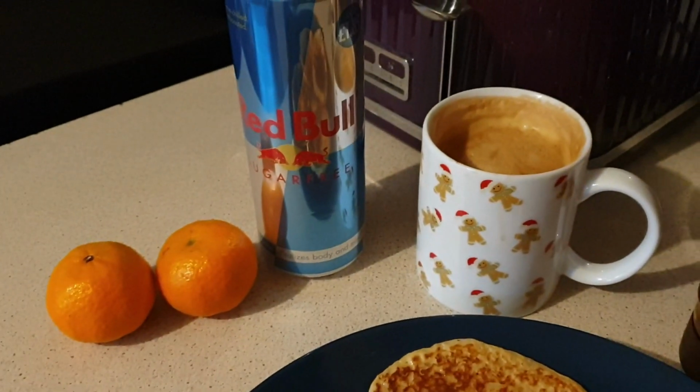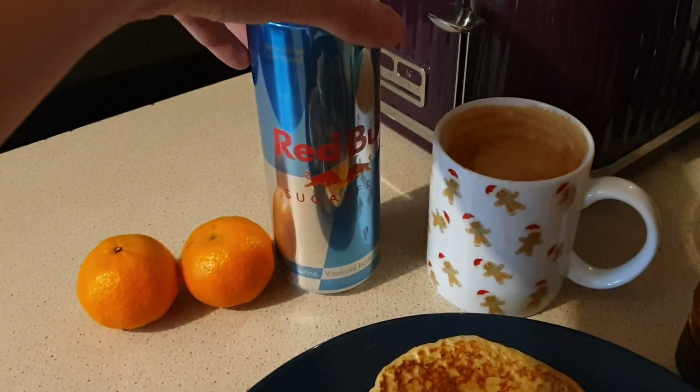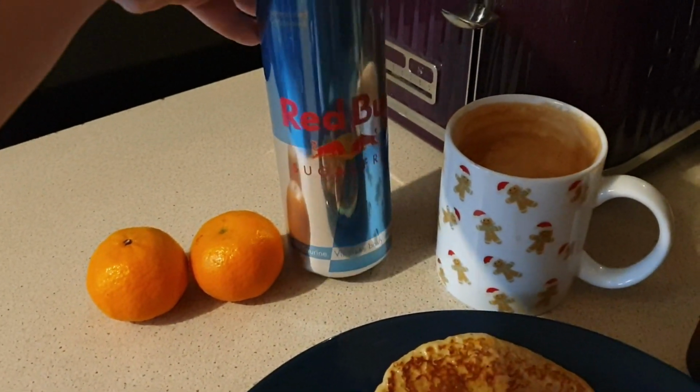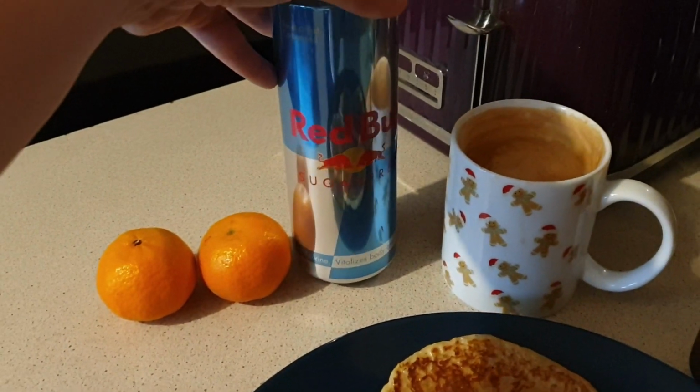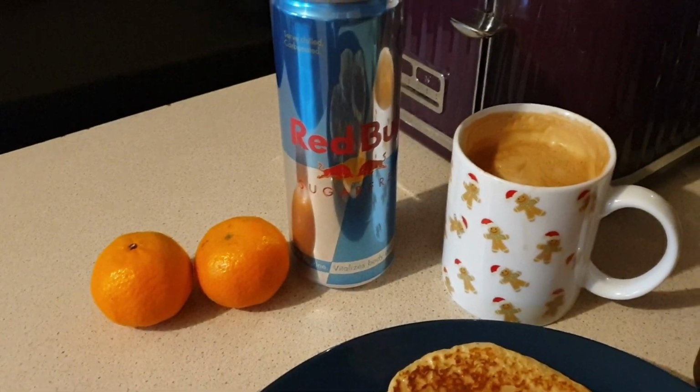Also, I had to nip to the shop for eggs because I didn't have any eggs. And I saw that they had these massive cans of Red Bull, sugar-free, so it's sin-free. And I've not had one for quite a while, so I got myself one of them. It was like £1.50, which was actually quite a good price for Red Bull.